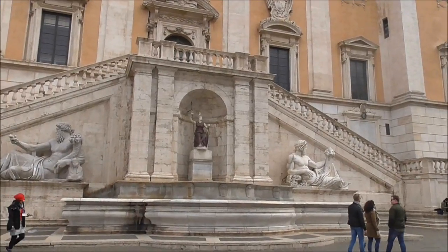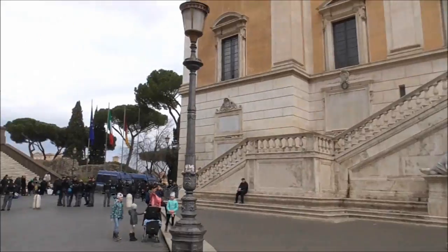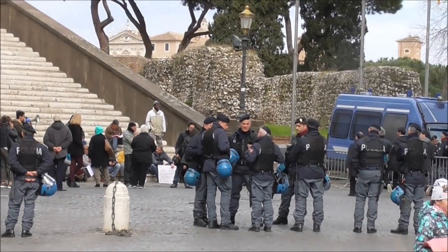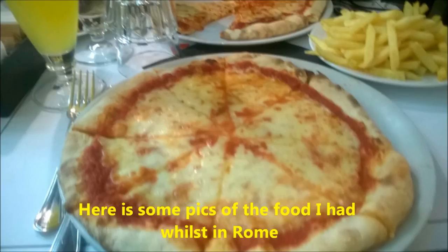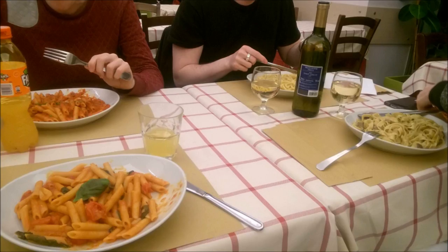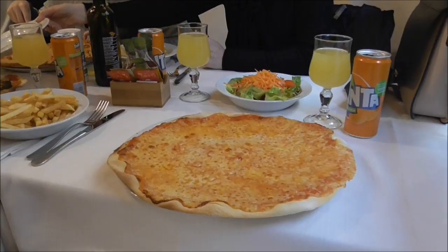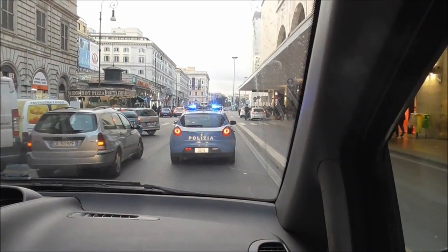Here we have the Campo Giulio, probably pronounced that very badly. And then just over here, we also have a bunch of people protesting about something, and these army guards about to shoot them. Last meal in Rome. Like this, Aaron?